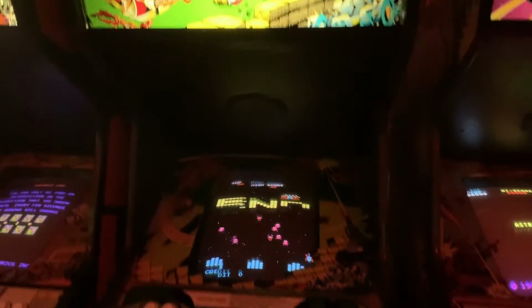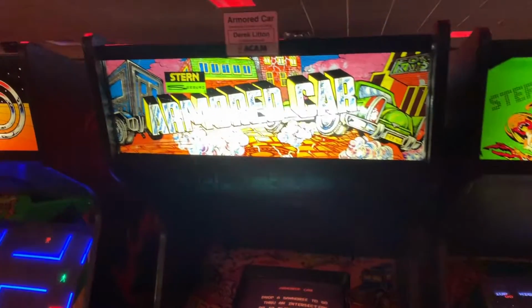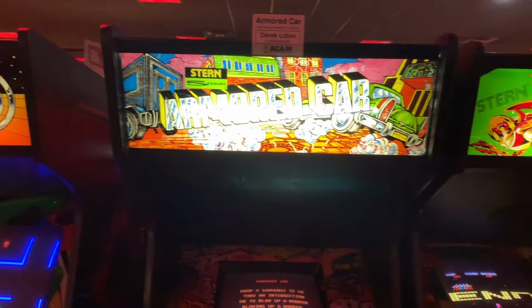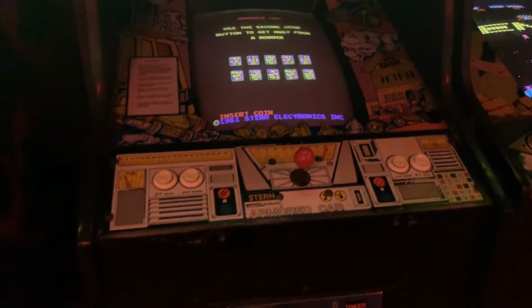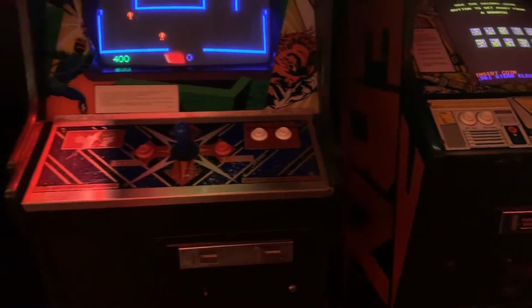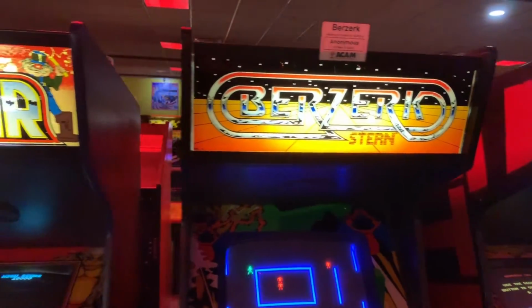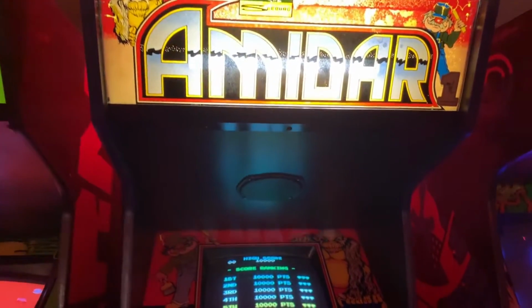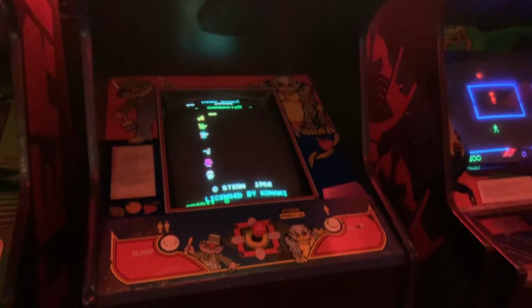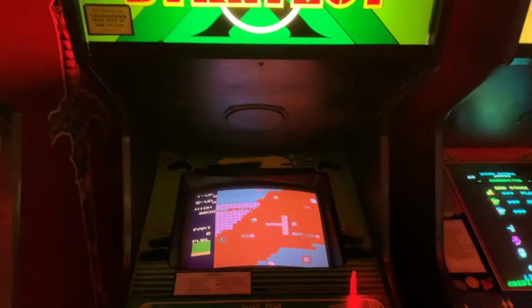And we've got Konami's The End from 1980. And more Stern machines. We've got Armored Car from 1981. And Berserk from 1980. And we've got Konami's Amidar from 1981. Strategy X, also from Konami in 1981.